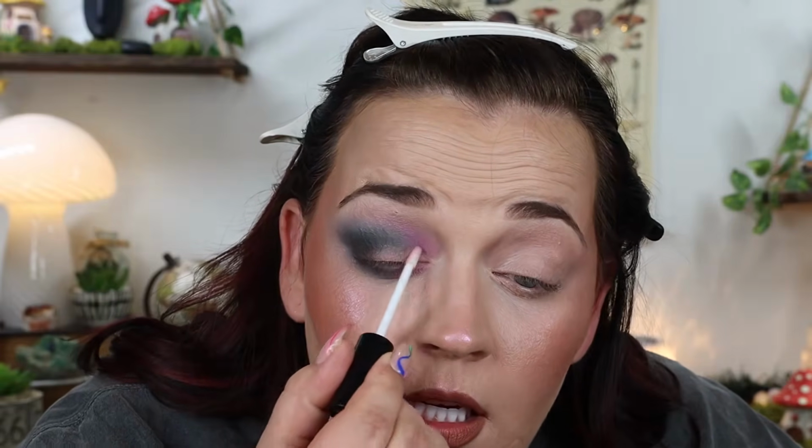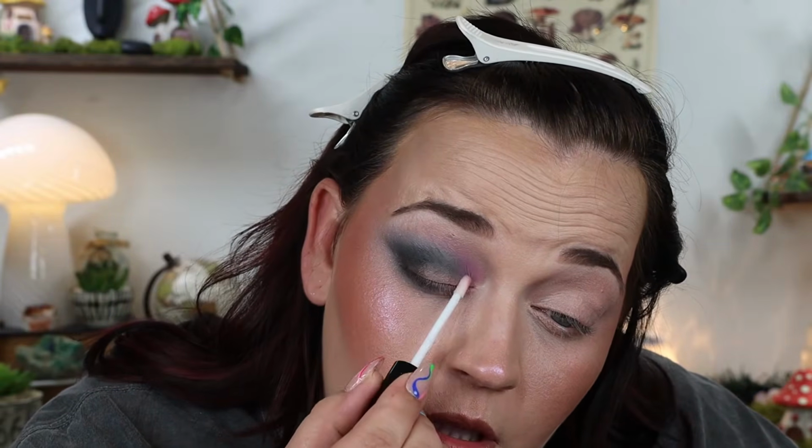Okay, so I'm going to go in with some glitter glue. I'm using the one from CLIONADH because they didn't have one with Morphe. Plus, I know and trust this glitter glue. It's one of my favorites. So it gives the shimmers their best chance.